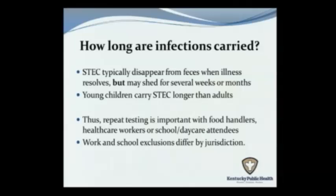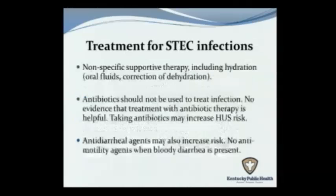How long are these infections carried? STEC typically disappear from feces when illness resolves, but some may shed for several weeks or months, particularly with our young children who carry STEC a lot longer than adults. Thus, repeat testing is extremely important with food handlers, healthcare workers, or our school and daycare attendees. Work and school exclusions may differ by jurisdiction.